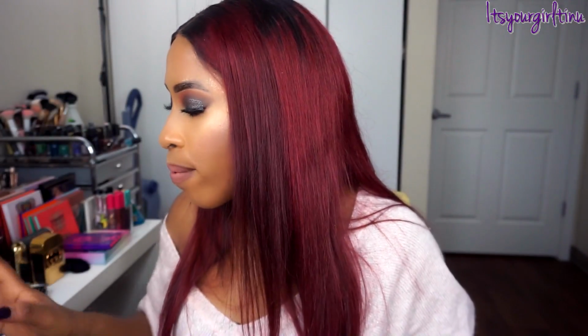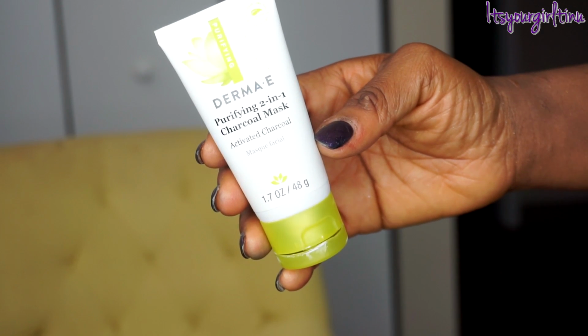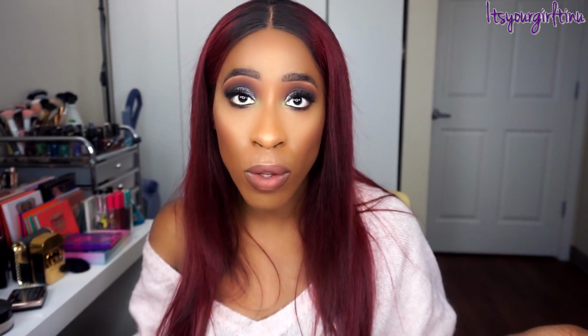The other thing I like from them is their mask. It's the Purifying 2-in-1 Charcoal Mask. It's a mask and also a scrub. So it has little exfoliating beads in it. Once you let the mask dry up, you just put water on your fingertips and then go in circular motions like how you would normally exfoliate your skin. If I have makeup clogged in my pores, this really helps take it out. It also shrinks my pores really tight.